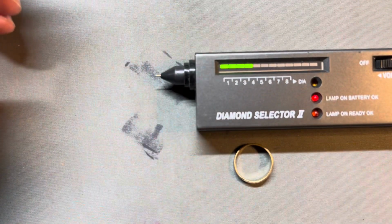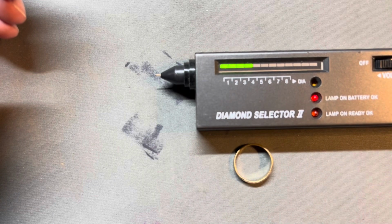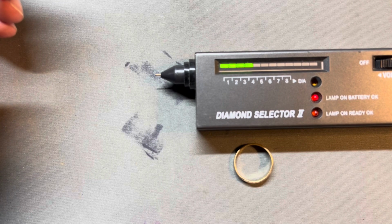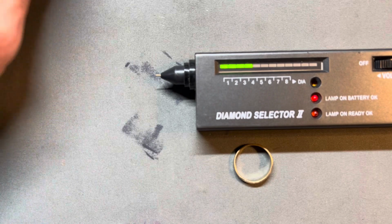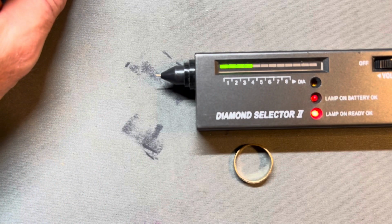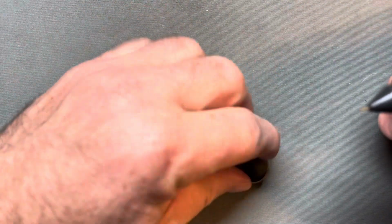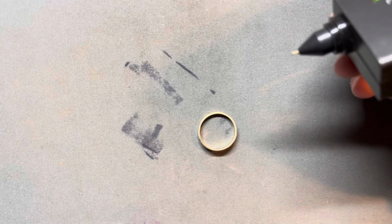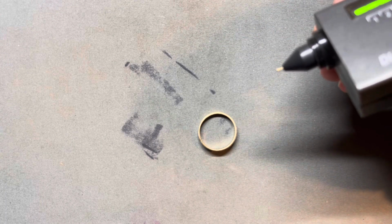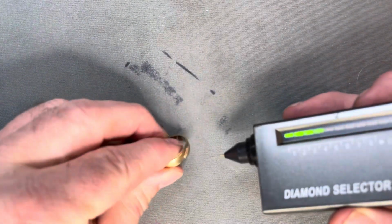And what we're going to wait for is when we get this lamp lit up here. That tells us that it's ready. It should just take a moment. It's just warming up. There we go. All right, so now what we're going to do is we're just going to take the tip of this and touch the stones there. I'm going to get a little magnifying glass so I can see a little better up close. We'll turn a little more light on here. And we're going to take a look and see what happens.